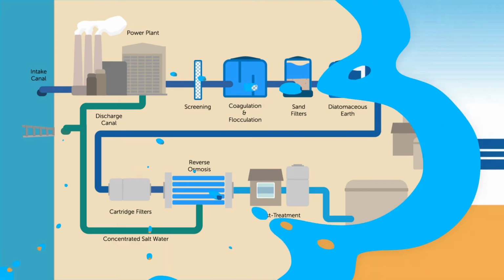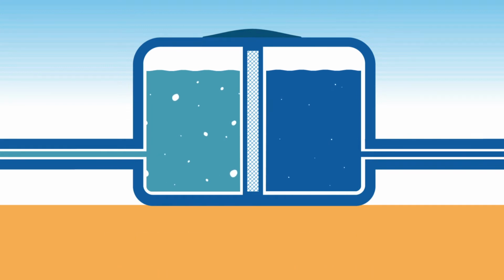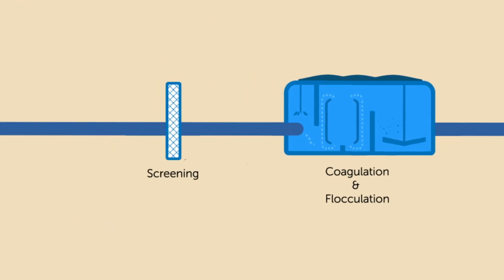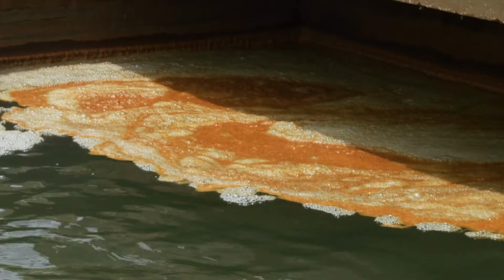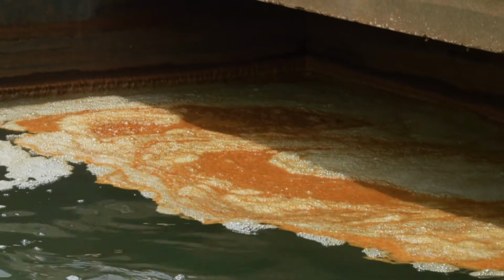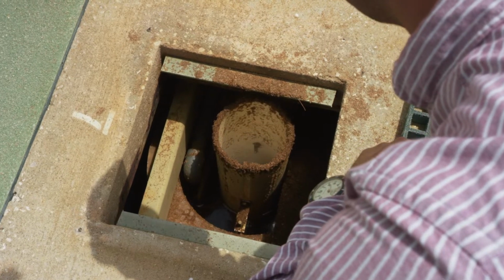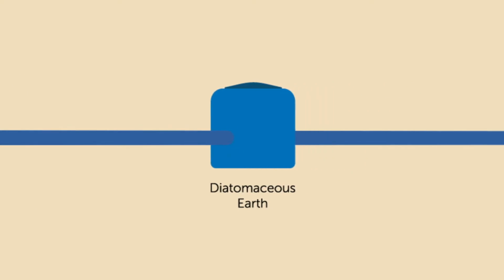First is pretreatment. The desalination plant features a rigorous multi-step pre-treatment process which keeps the plant running efficiently and protects the reverse osmosis membranes. The first step in the pre-treatment process is screening, which removes any large debris. Then the water goes through a traditional treatment process called coagulation and flocculation. Here, chemicals are added to the seawater to make algae, organic materials, and particles clump for easy removal in the sand filtration stage. After sand filtration, the salty water goes through diatomaceous earth filters.